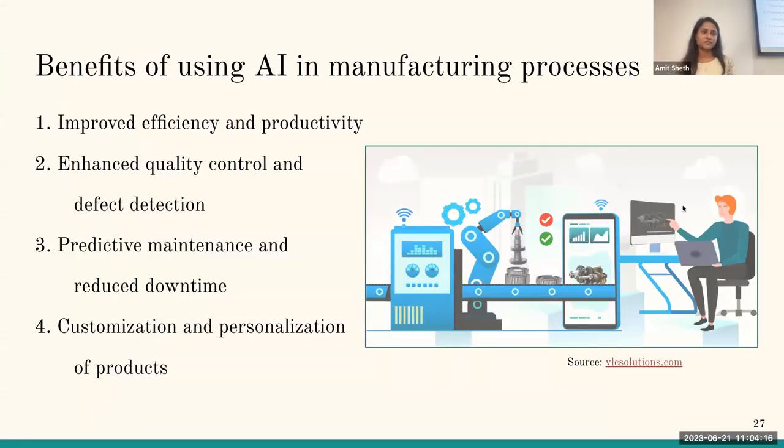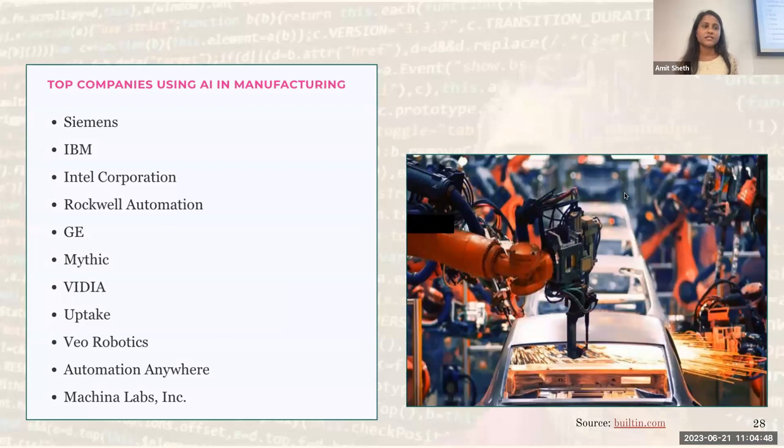So what are the benefits of using AI in manufacturing? As I earlier talked about, it can be used to improve efficiency and productivity and enhance quality control, and techniques like defect detection can be used, and also predictive maintenance, and it can also reduce the downtime in the assembly lines. And as shown in the video, AI would also be used in customization and personalization of products in the future. These are some of the top companies using AI in manufacturing, like Siemens, IBM, Intel, NVIDIA, and so on.